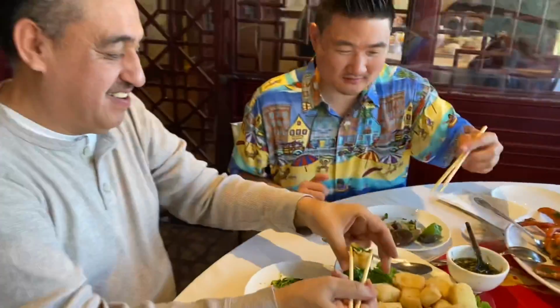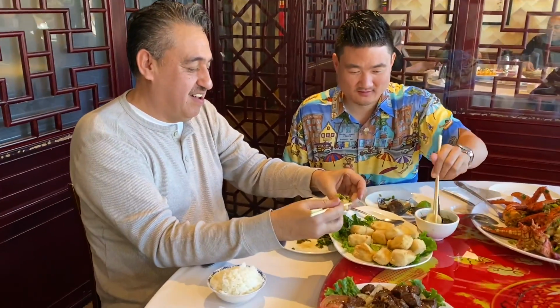Oh, yeah. Okay. There you go. The sauce makes everything, but then this is cooked to perfection. My goodness. Crisp on the outside and like butter on the inside. Good. So when you come to this restaurant, if you don't know what tofu dish to get, just get fried tofu, you'll be taken care of.